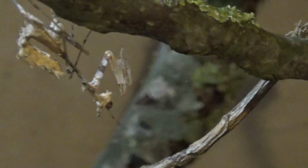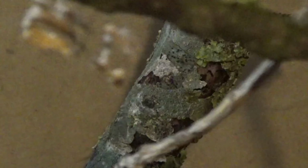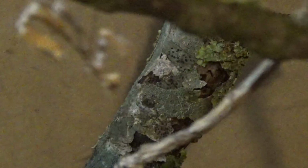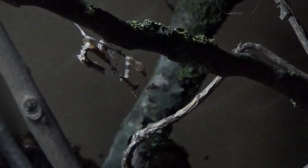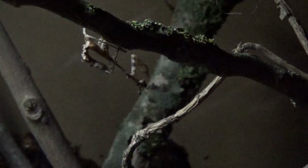Bit of a zoomed in. Quite hard to film as well, because they're so bloody teeny. Bollocks, all the timers are going off for the frogs.